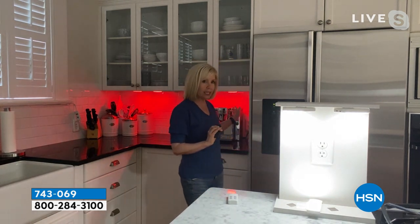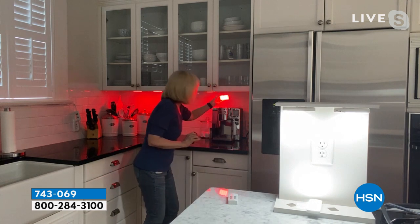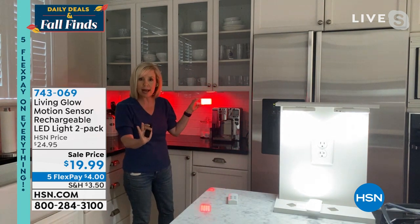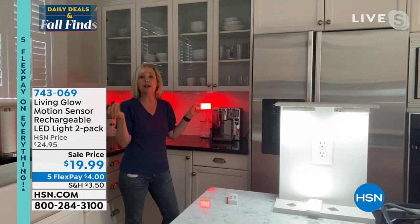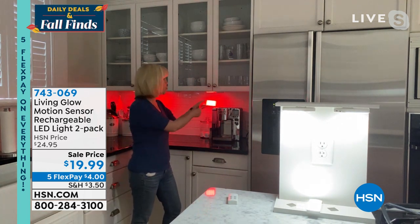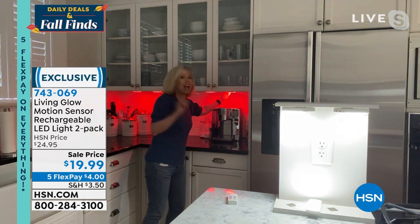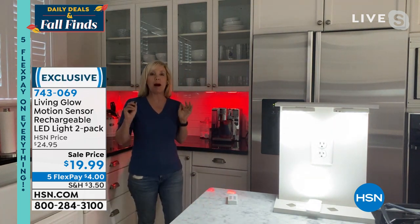And then again, there's no wiring. There's no drilling, any tools. And then here's the light right here. So it's that magnetic mount, which comes with your tape, so it's simple and easy. And then when you want to charge it back up, all you do is pop it off. It comes with your charger, and then you can put them back, and you never, ever have to buy a battery, which I think is so great.